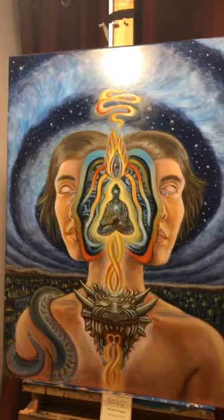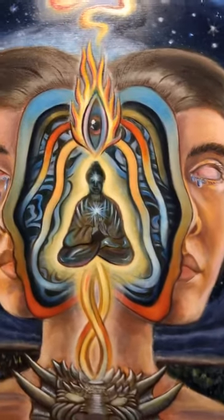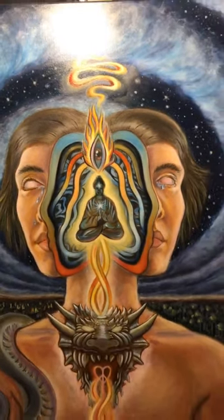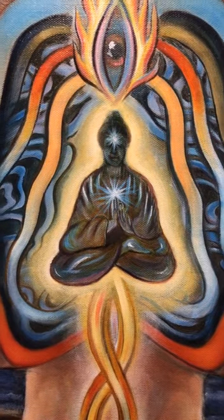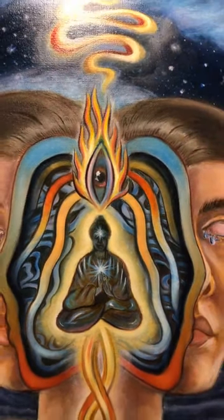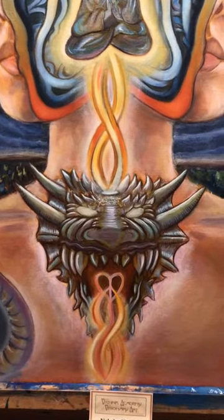Nick was inspired by the lifting of the veil, and he saw more of a splitting of the veil. And these are the parts of him split in two, with this divine peace on the inside. And during his vision, he discovered that there was a dragon there as his guide.